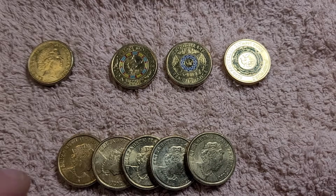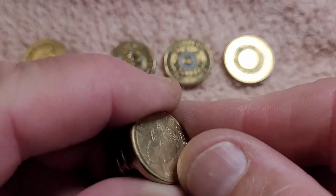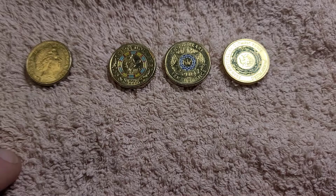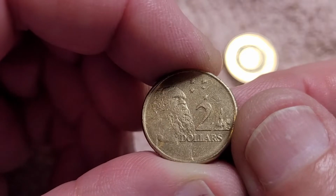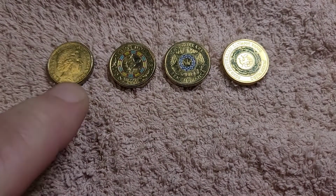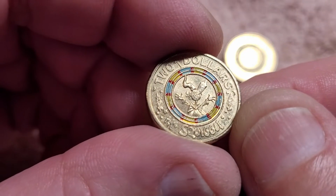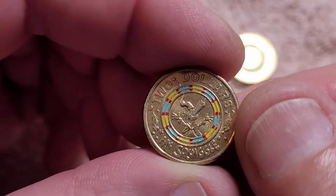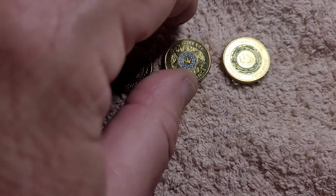We have 1, 2, 3, 4, 5, 2020 Jody Clark's. I think they're going to be a high mintage, the number of them coming through. They can go back to the bank. We have a 2011, low mintage, 1.8 million. Always a fantastic find, always a keeper. We have a Mr. Squiggle. Have not seen a Mr. Squiggle for a long time. There you go, there he is, Mr. Squiggle from 2019. 2 million of those, absolutely fabulous.